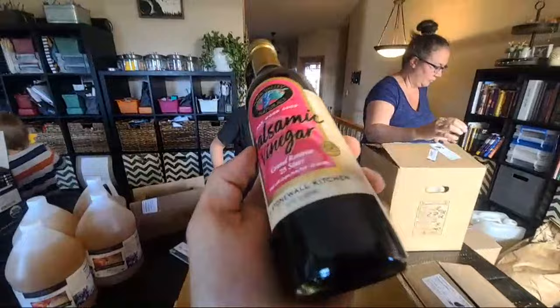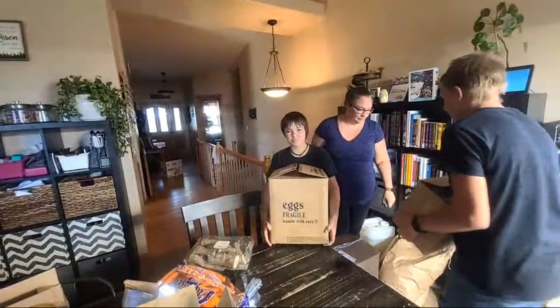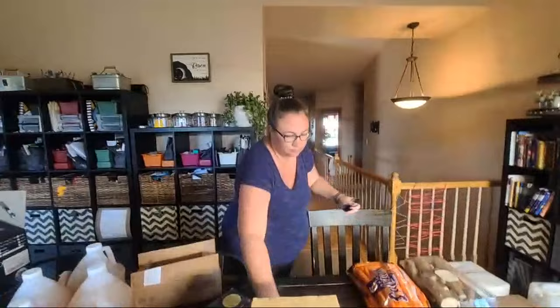This one's cool. Oh, that one's really exciting. This is the best balsamic vinegar you can find. We did a big balsamic vinegar taste test, and we taste tested a bunch. We knew this was going to win, but we just wanted to confirm. Salad dressings, sauces, eat straight, cheese, charcuterie boards, sourdough bread. So, Christy bought a case.